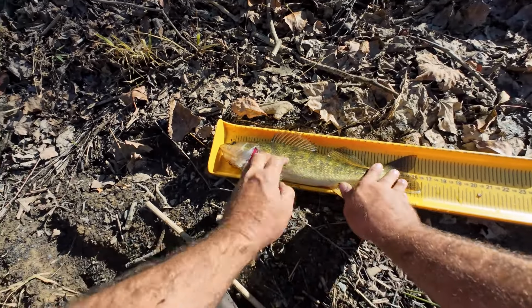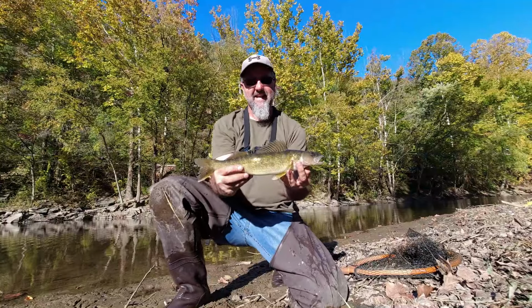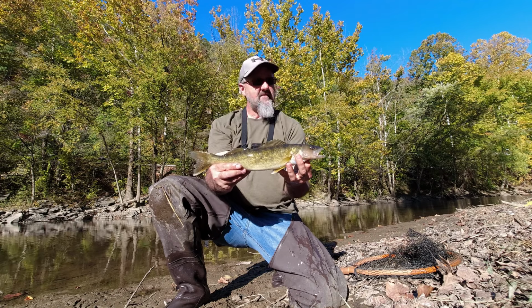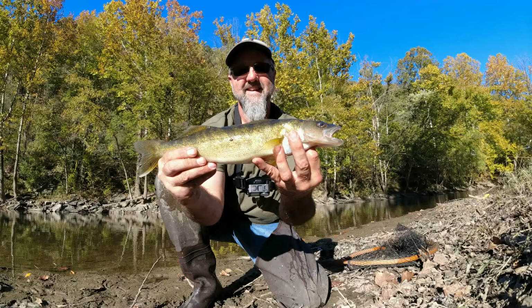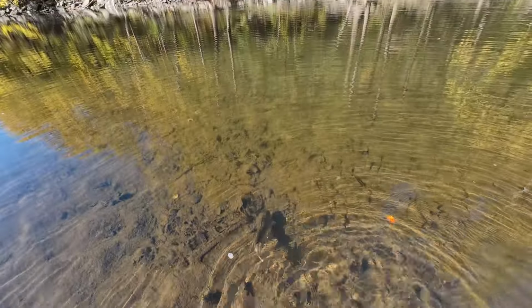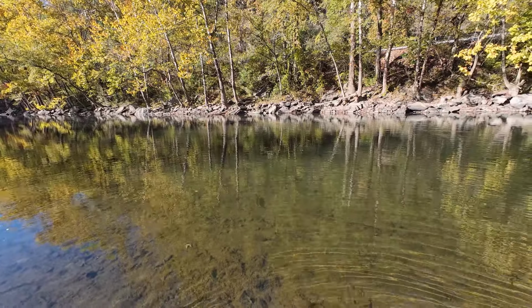You can see it right there. All right, guys, check this one out. 16 and a half inch walleye. Can you believe it? On the Vampire Rapala F9, just put it on, caught a 16 and a half inch walleye. Let's see if he'll swim off. Swim off for me, buddy. He's gone. He is gone.